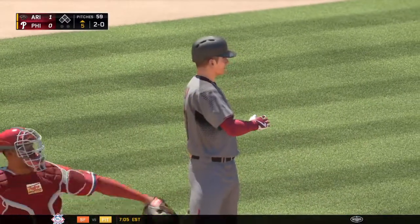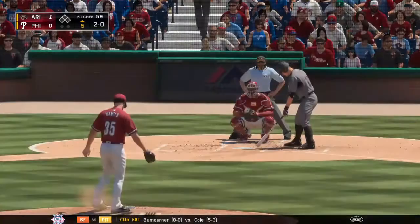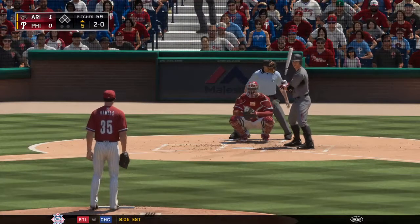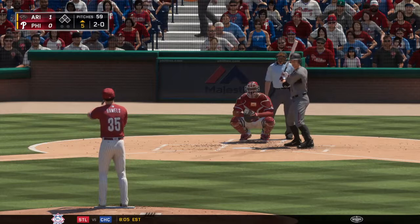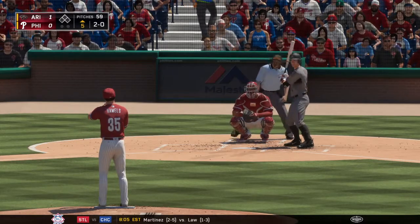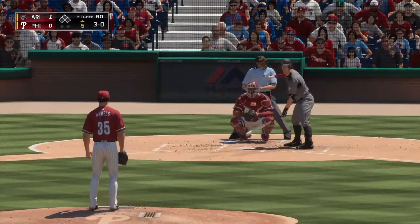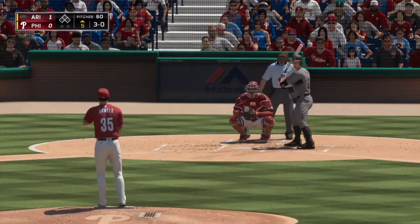No strike. Not close. It's 2-0. Well, this is a guy up there that's not hitting a ton right now, but he can still work the count, and that alone can be beneficial to an offense. But this has to be in the strike zone. You don't want him on base to start off the inning.